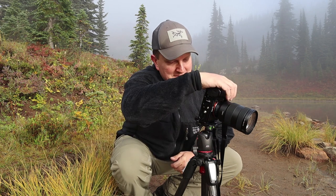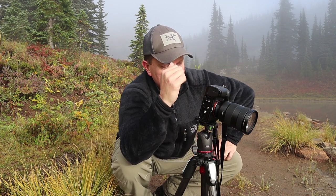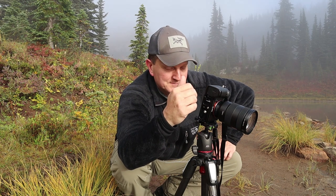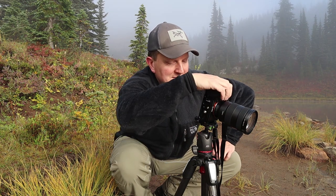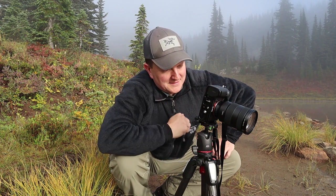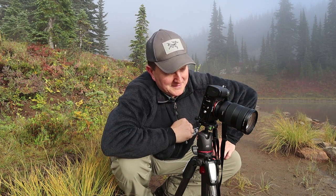So I'm going to end it here with this composition. I'll call this Foggy Reflections. I'm still at f14, 1/60th of a second, ISO 100, 24 mil. And what a great morning.